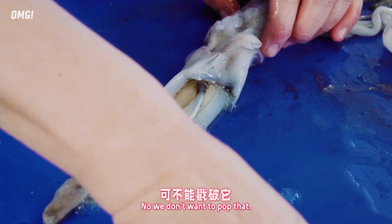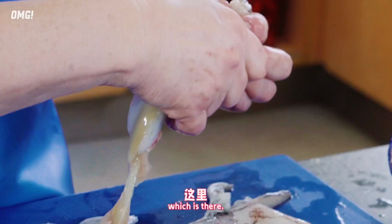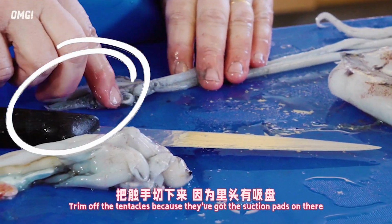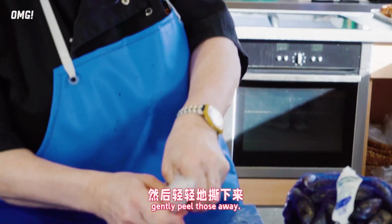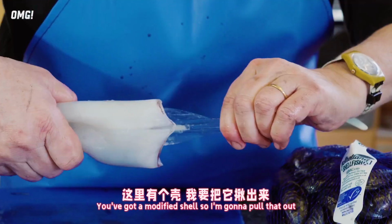This is the ink sac. No, we don't want to pop that. Cut the eyes off, and I want to make sure that I've removed the beak, which is there. It's the mouthpiece. Trim off the tentacles because they've got the suction pads on there and they tend to be a bit gritty. Putting my thumb in between the fins, gently peel those away, and then I'm going to peel off the membrane. You've got a modified shell, so I'm going to pull that out.